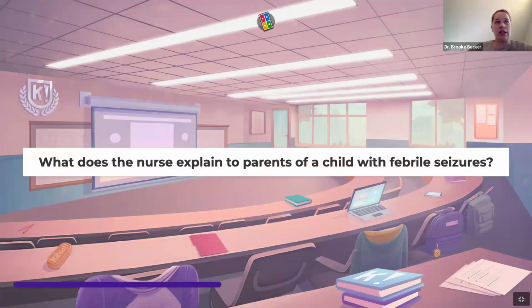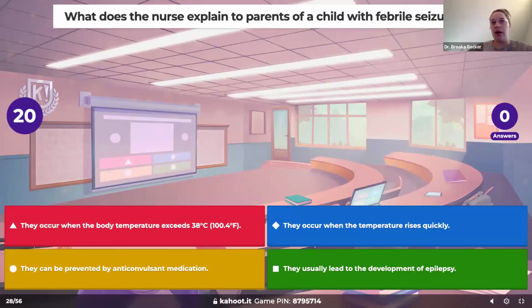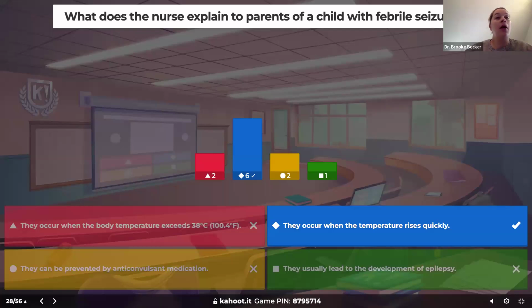What does the nurse explain to the parents of a child with febrile seizures? They occur when the body temperature exceeds 100.4. They occur when the temperature rises quickly. They can be prevented by anticonvulsant medication. They usually lead to the development of epilepsy. Okay, so they occur when the temperature rises quickly. So that's where you see the febrile seizures.